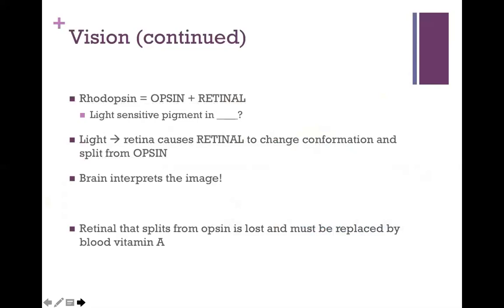And when it changes from cis to trans, a chemical cascade is produced that sends signals to the brain and allows us to interpret the image. The problem with this is then we have a bunch of trans retinal. And we can't use trans retinal to see in this dim light. And so what we have to do is regenerate cis retinal, which is fine, but it takes quite a long time. It can take 5+ minutes to regenerate that trans retinal and convert it back to a cis form so that it can act as a photoreceptor again.